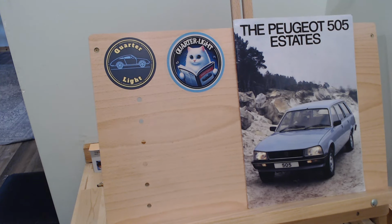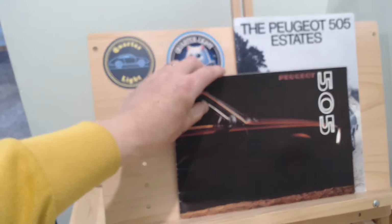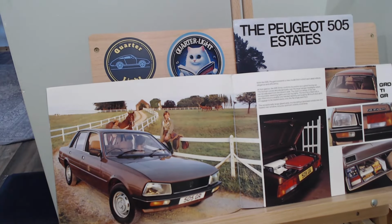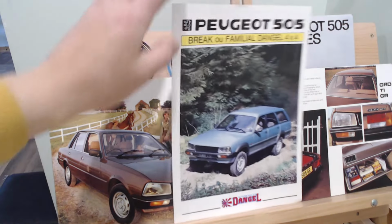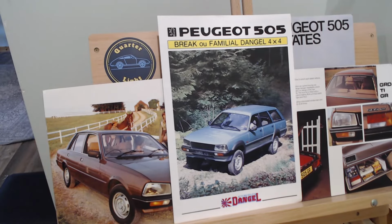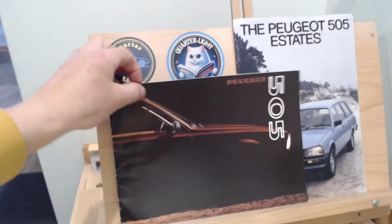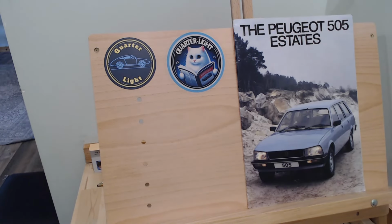And like I was saying in the introduction, not too long ago we did have a look at the 505 saloons. And what lovely cars these were. And we even actually looked at an estate version, these unusual converted Dangel 4x4s, in that episode as well. So we have touched on estates, but like someone mentioned, we haven't just looked at the standard estates for these cars. So we're going to correct it today. But if you did miss this episode, I will do a little bit of a link at the end of today's episode. But here is today's brochure.